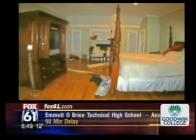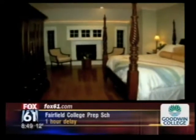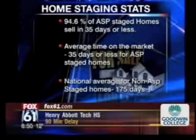Now, you say this is something that's been done on the West Coast for so long, and now it's migrating its way over here. Why do you think there's this sudden change in staging? Well, that's a great question. I think it's really because we're in such a housing slump, and at this point you've got to get competitive and creative. And the statistics really speak for themselves: 95% of the homes that are staged sell in 35 days.